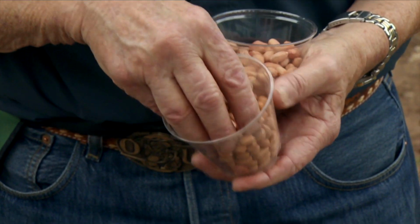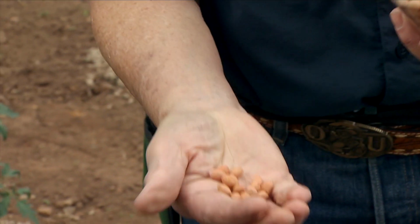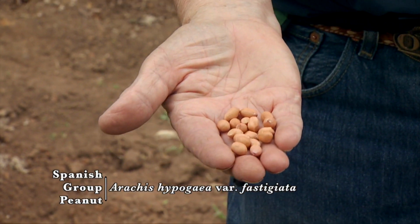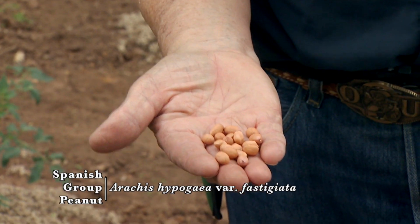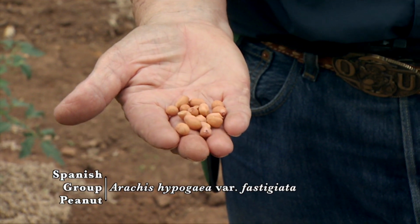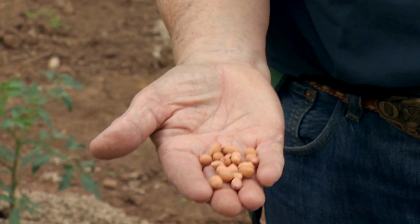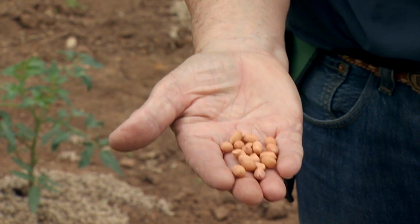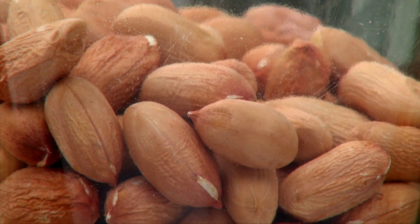Then the other type of peanut that I'll be planting today in the garden is a smaller peanut called the Spanish peanut. It's probably the most popular one grown in Oklahoma. It's a very versatile peanut. It's high in oil content, has a lot of flavor to it, and is the one you usually see in mixed nuts and in candies, and can also be roasted in the shell, much like the Valencia can. So today we're going to be planting a few of each type of these peanuts.